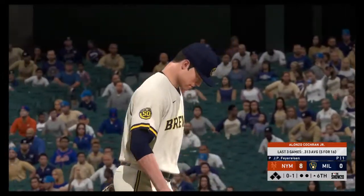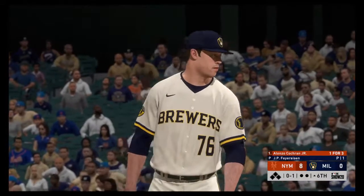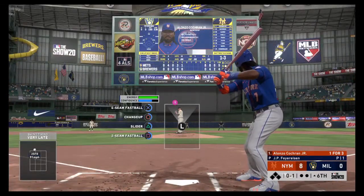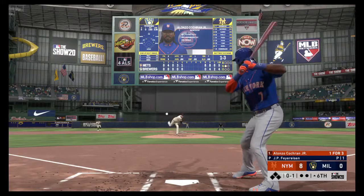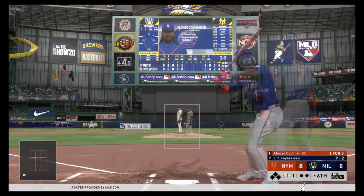Feyereisen, originally from the Badger State of Wisconsin. He was a 16th round selection during the 2014 draft. Hey, this guy's got a chance to be an absolute steal. Being drafted where he was, there are definite signs that he has a chance to make an impact at the big league level. 1-1 to the Mets leadoff hitter.